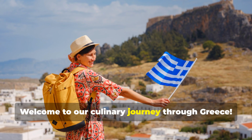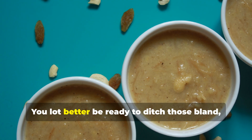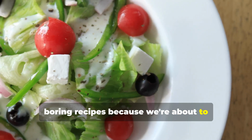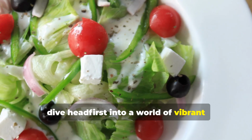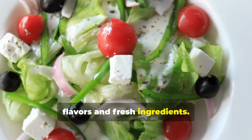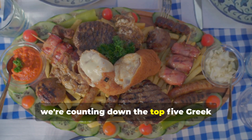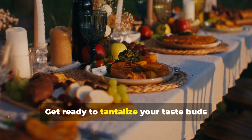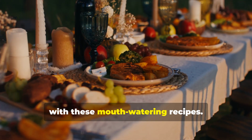Welcome to our culinary journey through Greece. You lot better be ready to ditch those bland, boring recipes, because we're about to dive headfirst into a world of vibrant flavors and fresh ingredients. Today, we're counting down the top 5 Greek dishes you absolutely must try. Get ready to tantalize your taste buds with these mouth-watering recipes.